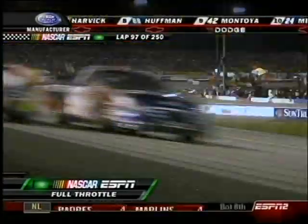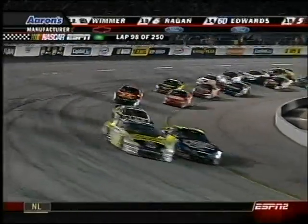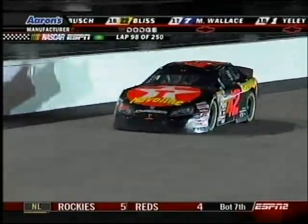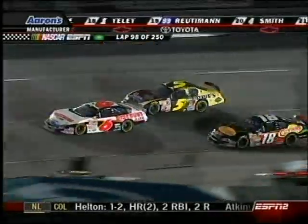Inside. Coming back to the stripe. Jeff Burton continues to lead here. Clint Bowyer is in second, Kenseth third. Sorenson and Biffle round out your top five. It looks like Montoya is holding station in that 42 despite the brake problem. Yeah, we heard him report that maybe he had a right front brake problem, but maybe it's a little miscommunication here. Maybe it just started fading a little bit.